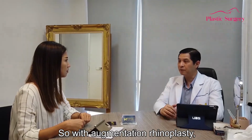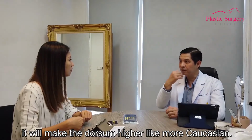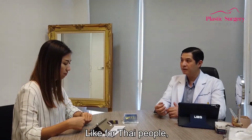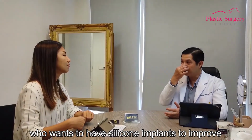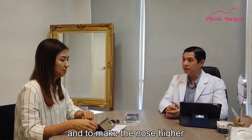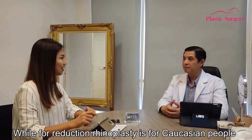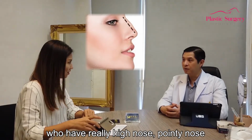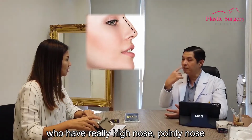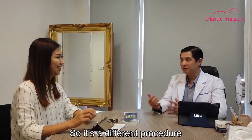So augmentation rhinoplasty involves making the dorsum higher, more like Caucasian. Thai people who have a flat nose want silicone implants to make the nose higher and look more Western. But the reduction rhinoplasty is mostly used in Caucasian people who have a very high, very pointy nose. They want to make the nose smaller. So it's a different procedure in different ethnicities.